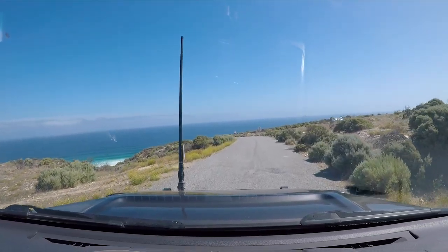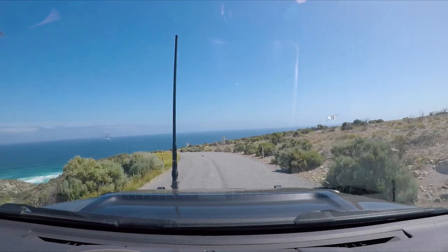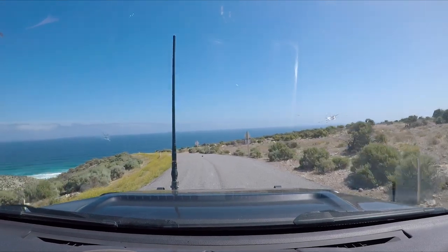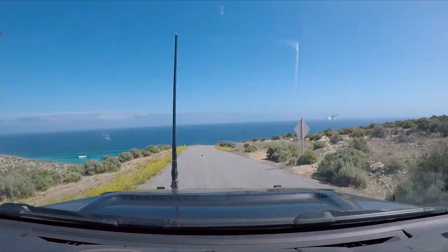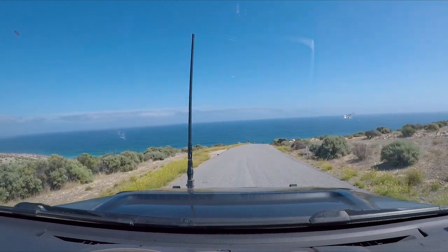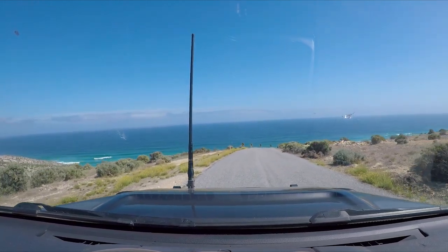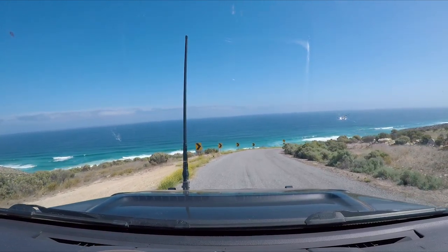I pulled into a little lookout spot called Walk's Well. And if you weren't paying attention, you could go shooting off into the ocean. Apparently it's a famous or popular salmon fishing beach. It's a bitumen road the whole way. Look at that, you can go shooting into the ocean. Bye, Felicia.